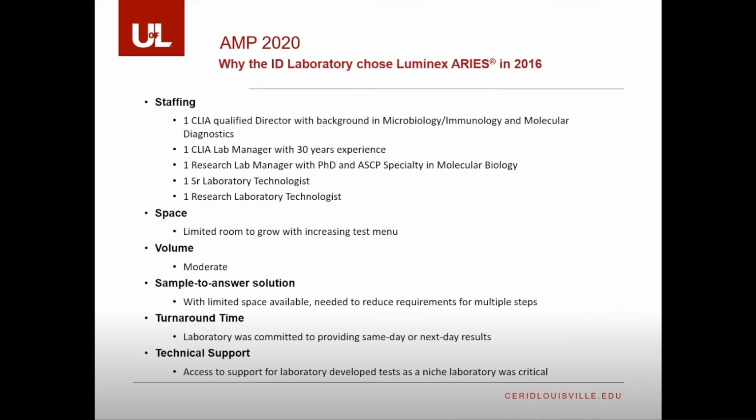In addition, because our laboratory was small, we wanted to make sure we had support for doing laboratory developed tests because we are a niche laboratory. So knowing that the vendor we chose had a tech support team was really a critical decision point as well. So the ARIES, for all these reasons, turned out to be the best solution for our laboratory back in 2016.